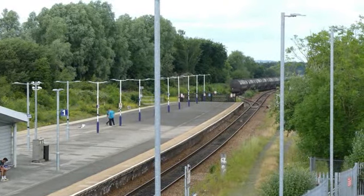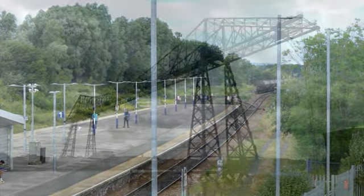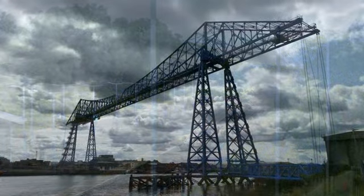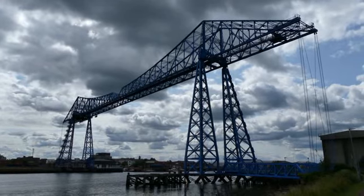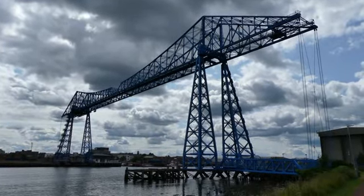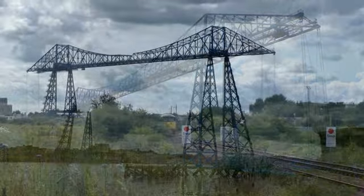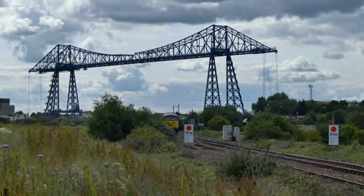I made a more leisurely departure to film its arrival at Port Clarence, just a short gondola ride across the River Tees, that is when the transporter bridge was working. With an uncertain future, the majestic landmark frames the 56's slow arrival into the runround loop.